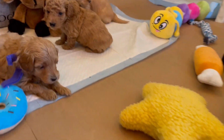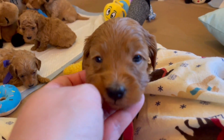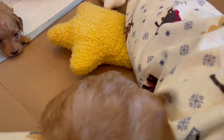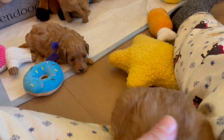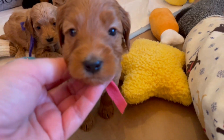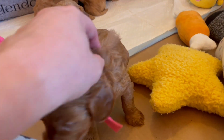And then the little one always licking me here is dark pink collar girl. And she's a dark red. And of course that red can lighten up a little bit. If you look under here, it kind of gets a little lighter, but she's still a pretty dark color. So let's move you back here so we can see. She just wants to be right here. She's also a wavy coat.